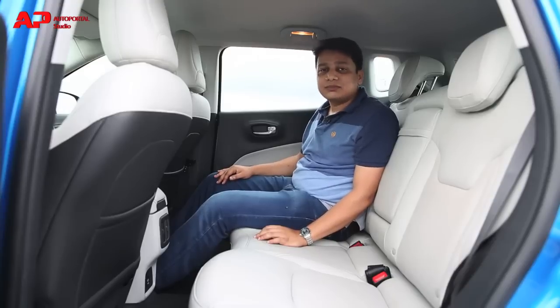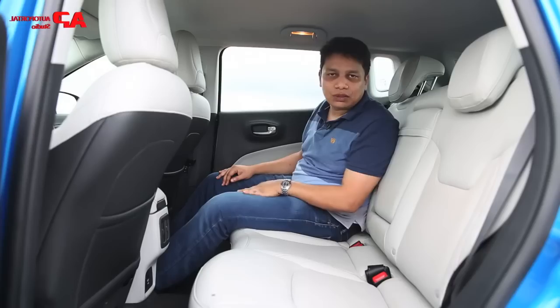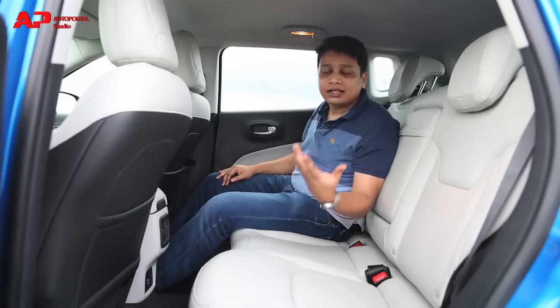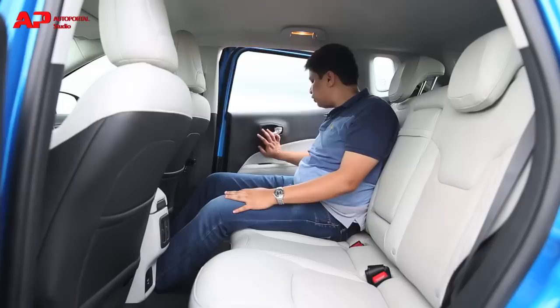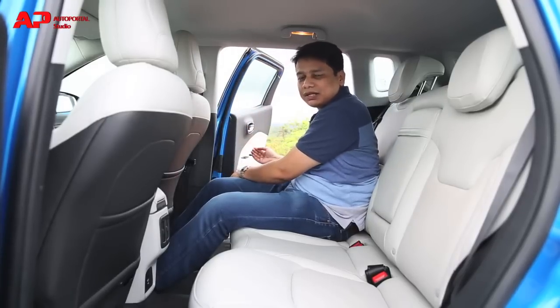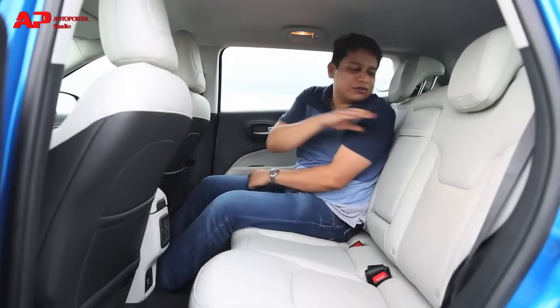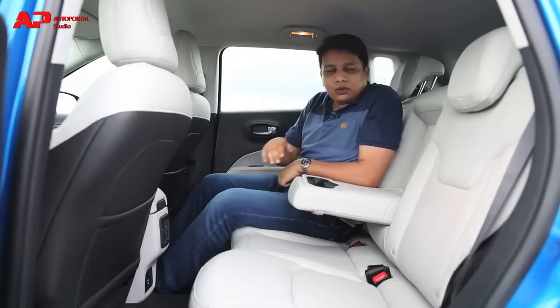So yes, in terms of comfort as well as space, the second row of seats is pretty good. What also adds to the sense of comfort inside the cabin is the fact that the doors open up really nice and wide, and the aperture also is pretty wide, which means that stepping in and stepping out shouldn't be a very difficult affair. And in case you just want to travel with two people over here in the back, you can always take this armrest out and simply have an enjoyable drive.